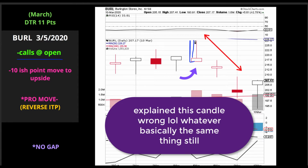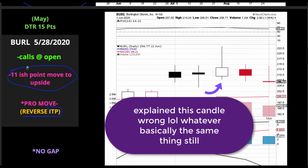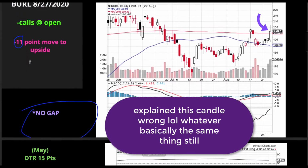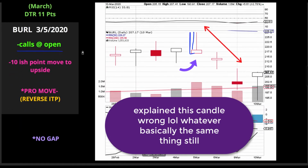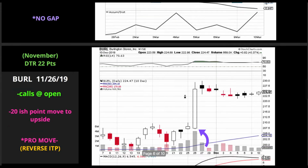You get about a 9-point move to the upside, so 10-ish point move to the upside. Once again, matching very well with the 11-point move to the upside we had in both of these previous examples. So once again, your pro move is calls at the open. Your pro move is also to reverse into puts at the top if you can time it. Once again, you get 2 bearish days following the earnings day. That's huge if you can time that, but let's go through some more examples here.